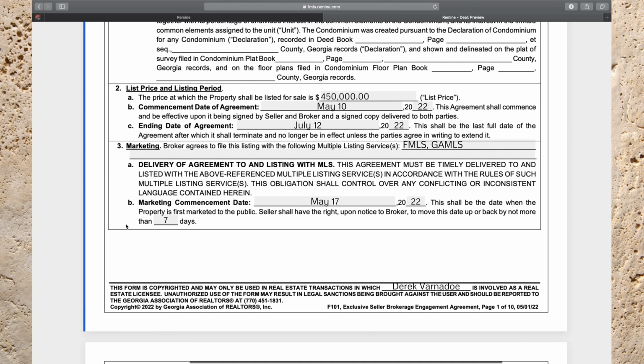So moving on to 3B, which is the marketing commencement date. Now, this is the date that the listing will be active in the MLS. I know I mentioned a moment ago that we have 48 business hours from the date the listing agreement is signed to put that listing into the MLS. But what if the seller only wants the property to be active maybe a week down the road, right? So we would still put it in the MLS, but we would select the appropriate status. So that may be registered. It might be coming soon if we've had that conversation with the seller and they have agreed that they want to market the property as coming soon for that first 7 days.